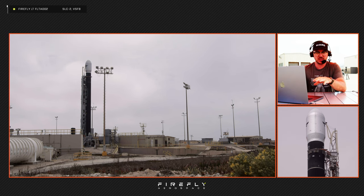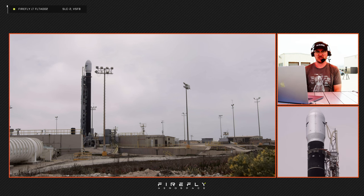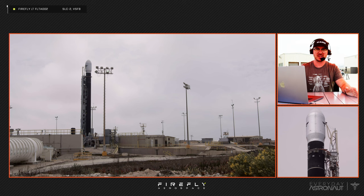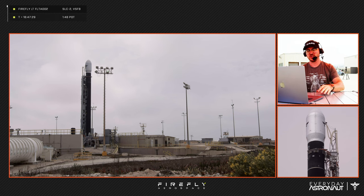The teams are currently reevaluating the weather conditions and waiting for an update on that. Hopefully we will be getting that soon, but I just wanted to go on air and give you guys a little update that everything's actually really good on the rocket's end. There was a helium pressure issue last night. They found a fix for it and they're ready to go again today.